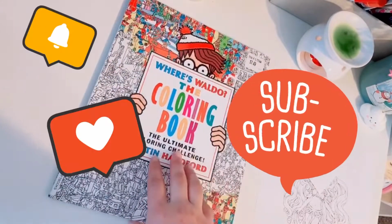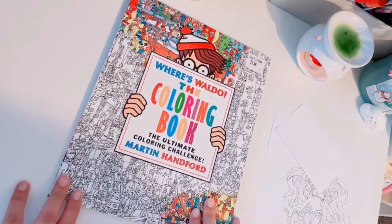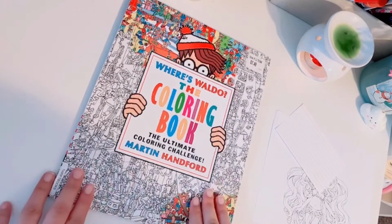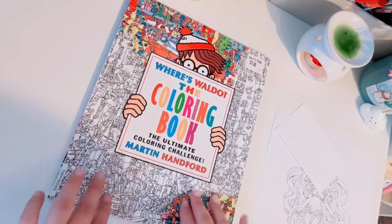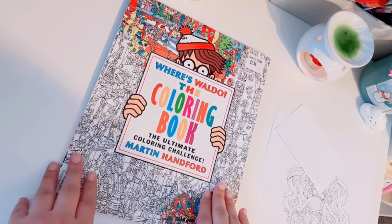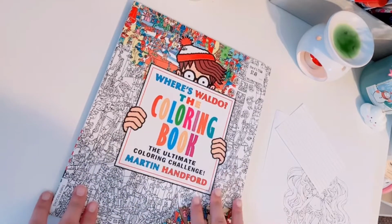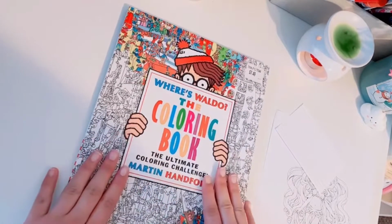So I purchased this amazing book, Where's Waldo? The Ultimate Coloring Book. You know, the author does a lot of books of Waldo, activity books for kids. I bought this for $6.99 from Amazon from a person. You rarely can find it with this price. One time I saw it being sold for like about $200, like $199. I'm like, this is ridiculous. So I'm really glad I was able to get my hands on it.